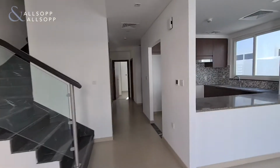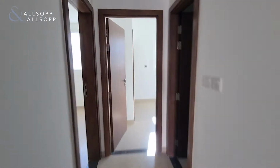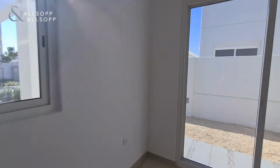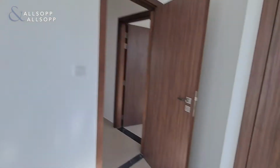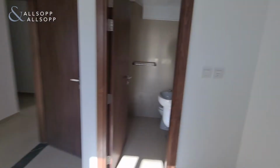Come back through. Utility storage. Downstairs bathroom. Downstairs bedroom. Maid's room. Master suite.